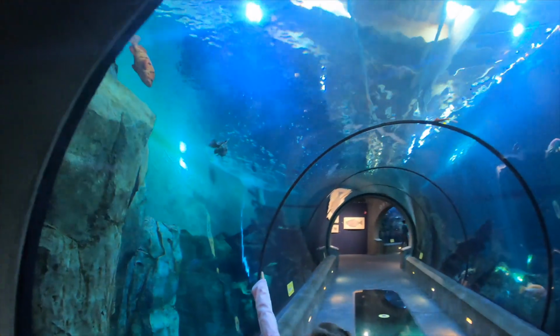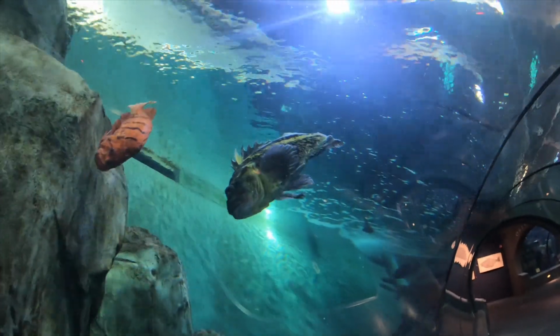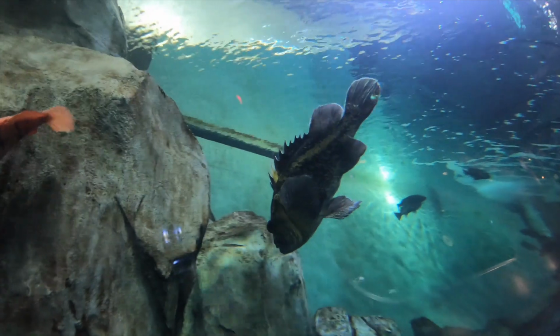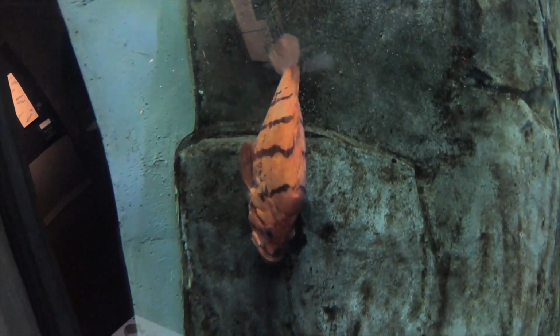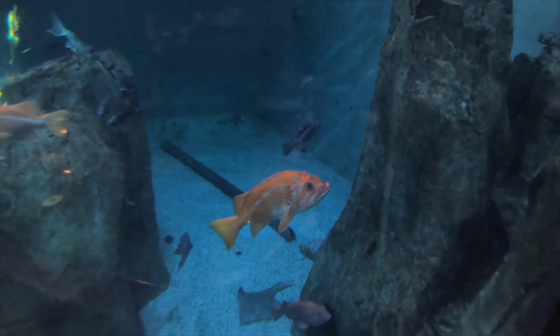Whoa, that's a weird looking fish. Whoa! Oh my gosh, that orange one looks so green. It is that one. And look at its eyes. It feels like you can touch it. Where, Brantley? No, look down there.